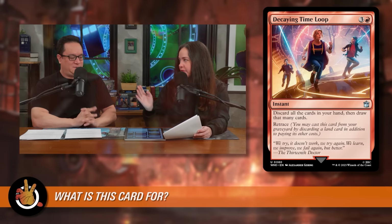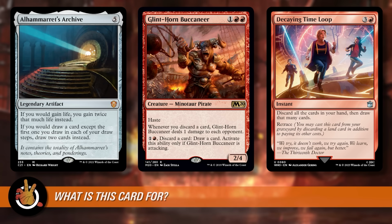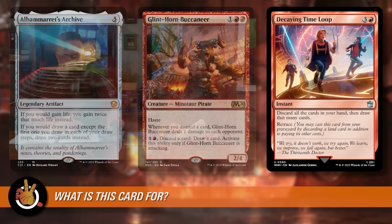Yeah, draw twice as many. Now your hand is bigger. Yeah, and again, this is the same as a lot of these cards, where if you have those cards in your deck, this tells you, and you already know because you have these decks. And this is a card that's got a lot of redundancy. There's a lot of wheels in Magic.